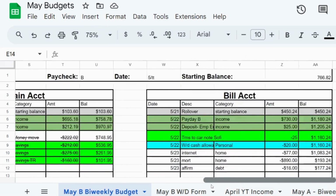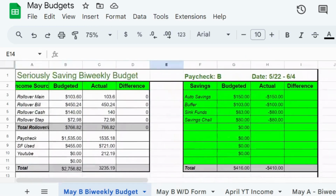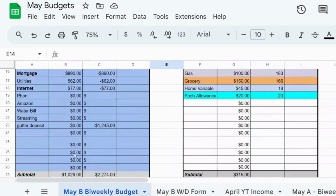So that's the setup for May, but I wanted to show you some of what I spent. I had that huge deposit right there. You'll see, why am I pointing to it? You can see what I'm pointing at. Right here, the gutter deposit, $12.45. That's only half of how much I finally scheduled my gutters to be repaired. Finally, I don't know why I've been putting it off this long. Well, first of all, I was saving for it, but I finally paid that off. That's going to be done on Monday. They're coming out to do that. So yay, confetti. Finally, that's going to be done.